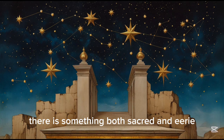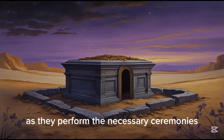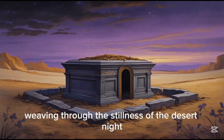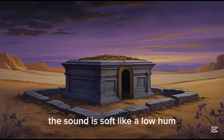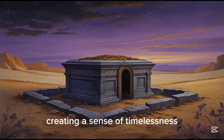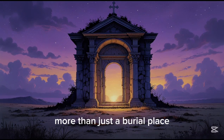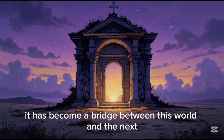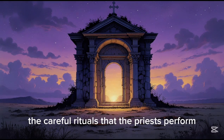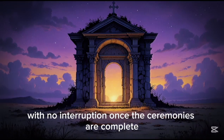There is something both sacred and eerie about the scene. The priests move carefully, almost reverently, as they perform the necessary ceremonies. They chant quietly, their voices weaving through the stillness of the desert night. The sound is soft, like a low hum, and it mingles with the rustling of the wind, creating a sense of timelessness. The tomb has become, in these final moments, more than just a burial place. It has become a bridge between this world and the next. The careful rituals that the priests perform are meant to ensure that the soul of the pharaoh finds its way through that bridge, with no interruption.